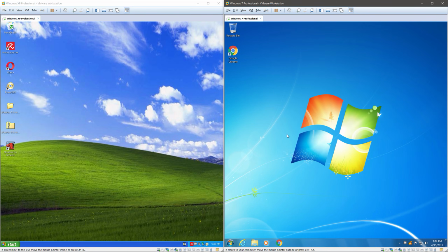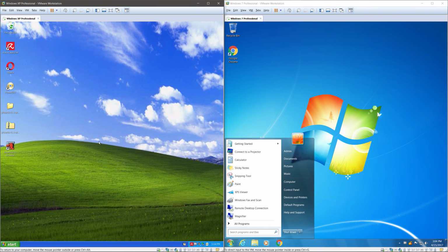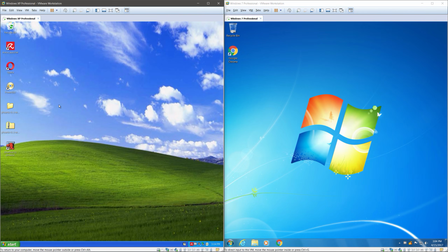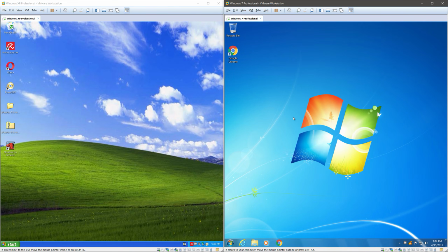Windows 7 I really wouldn't recommend running on any computers from before like 2007 or 2008, where Windows XP you can run on computers from like 2001, 2002, 2003. But Windows 7 is more stable in my experience. It is more secure, and unlike Windows XP where support was discontinued in April of 2014, Windows 7 support will extend all the way to January of 2020 and still runs on most modern hardware.